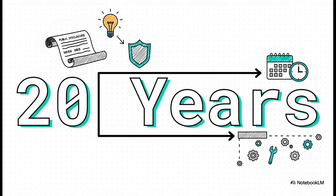So what do you get in return for sharing your invention with the world in that application? Well, the government gives you a monopoly on it for a set period of time. For most patents, that exclusive period is 20 years. After that, your invention enters the public domain, and anybody is free to use it.